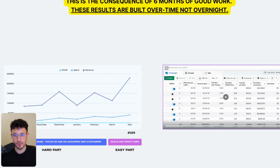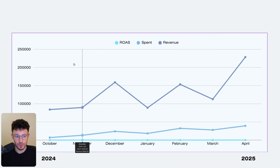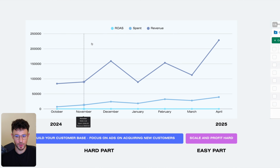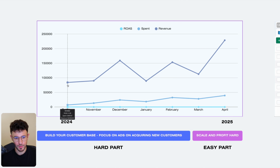Okay, let's start with this graph here. As you can see, we started in October 2024 until April 2025, and we went from 7k spent. This is when we jumped in: 7k spent, 84k revenue they were doing with a 4.39 return on the ad spend in October. In April, we did almost 230k, 39k spent, and 4.81 return on the ad spend.